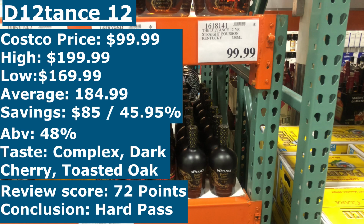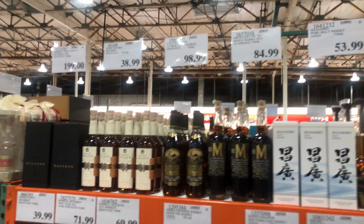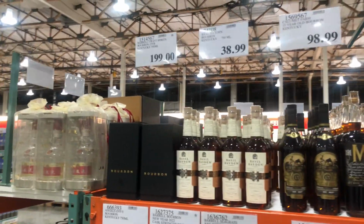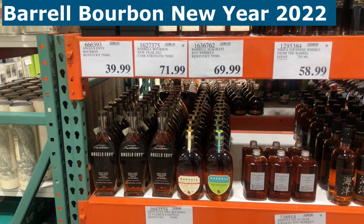Now the last whiskey that I'm going to talk about in this Costco trip, part 1, is this Barrell Bourbon New Year's 2022. This is by the same people who do Seagrass, which I bought 2 previously of, and have been seeing a good amount of variety of their whiskeys come onto the shelves at Costco. The distiller of the actual whiskey is undisclosed, but I have read it is likely either Dickel, MGP, or Wyoming Whiskey. This specific New Year's 2022 is a blend of 5, 6, 9, and 14-year-old bourbons, and maybe somebody's lucky lottery numbers, and it is non-chill filtered and notably cask strength.